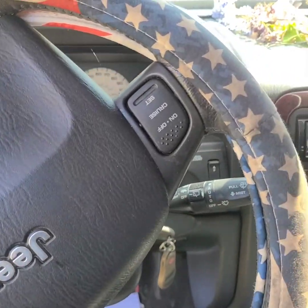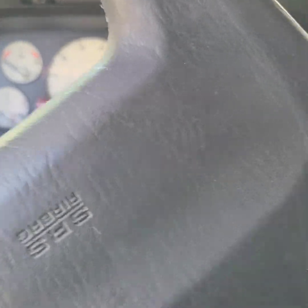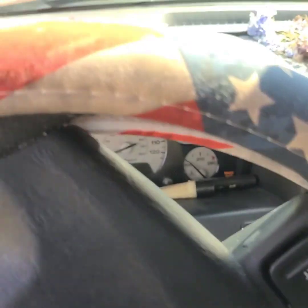Alright, so the customer complaint on this one is a check engine light and a rough running engine. Let's take a look.